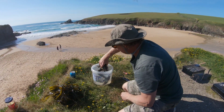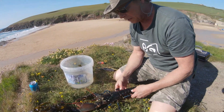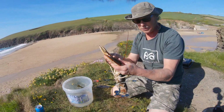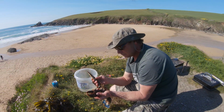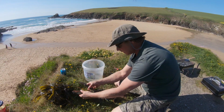It's always best to dispatch a lobster. Look at this beauty. You can put them in the freezer for 10 minutes if you're going to boil them, but we've got the barbecue cranking there, and so we're going to dispatch this guy, chop him down the middle.